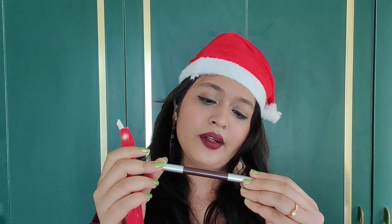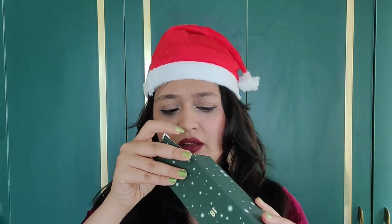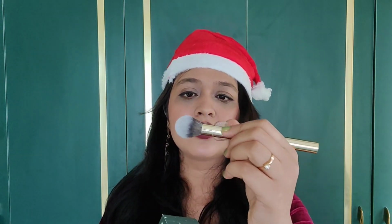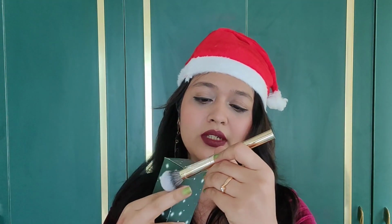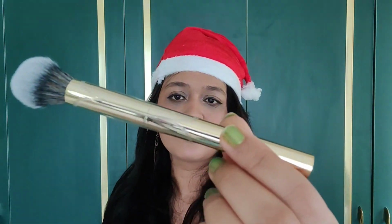I don't feel this is eyeshadow. Okay, this is Brow Pencil. We'll see. I like it. This is 16. We'll see what's inside. Okay. We have their brush. So this is a powder brush, I think. Nice. The quality is nice. I must say the Mars brushes are good.